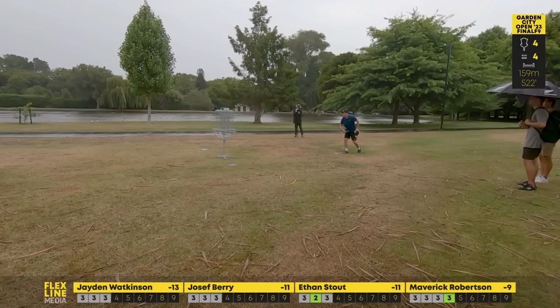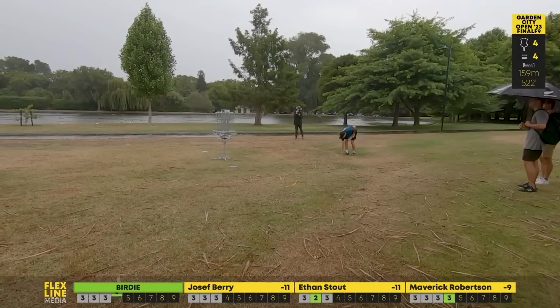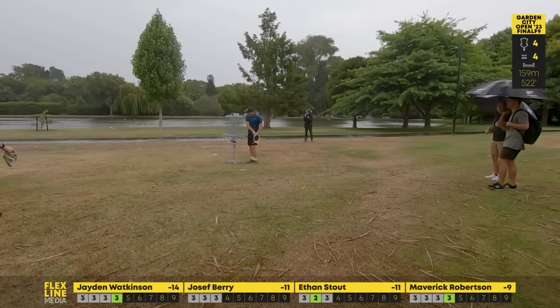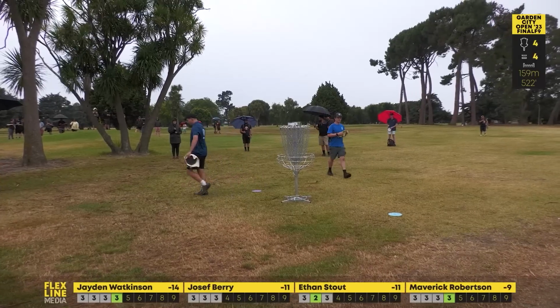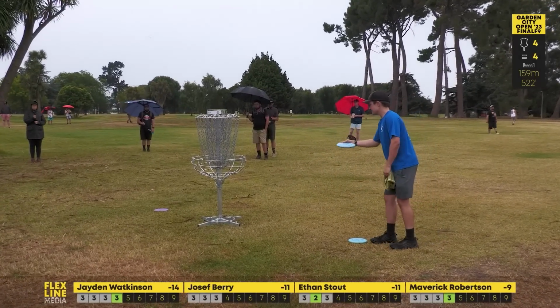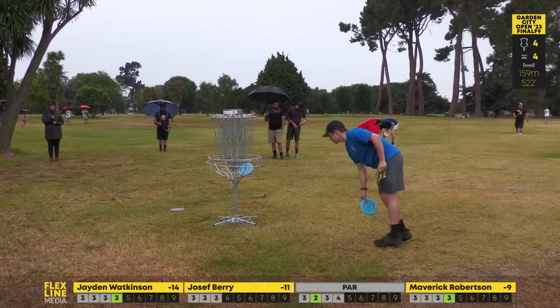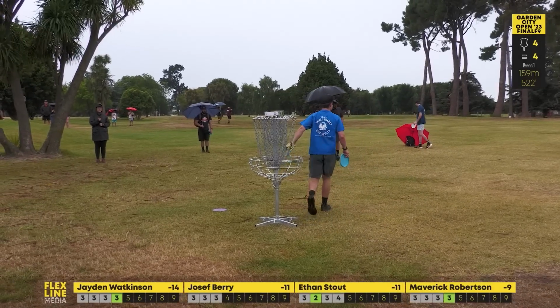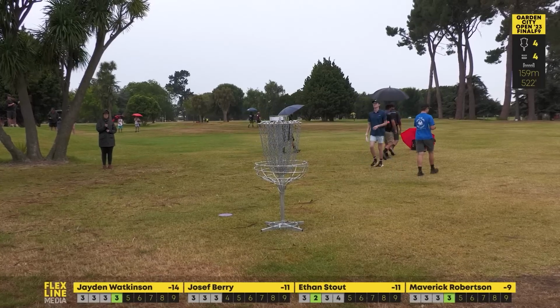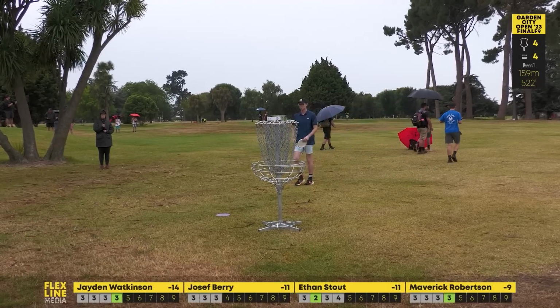Maybe the gallery was a bit too much for Ethan. No problem for Jay though. Good birdie. He's on the board as well. Yeah, he's used to the pressure by now. He's quite used to having a lead and playing on those lead cards, especially on coverage. So it'll be a tough one to track him down, I'd say. Ethan just cleaning up his par. And Joe also with a par.